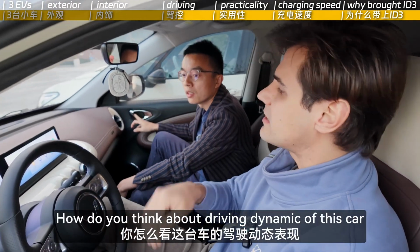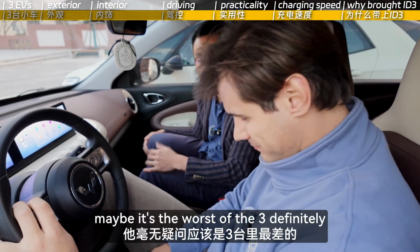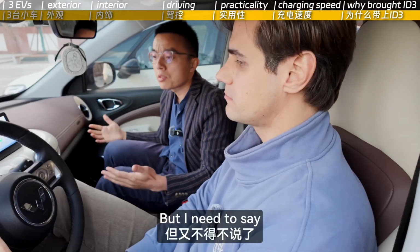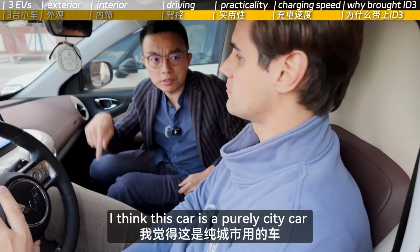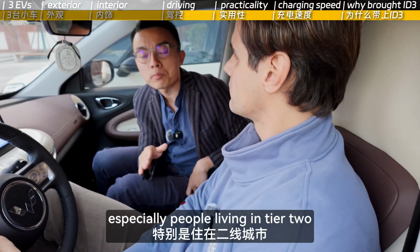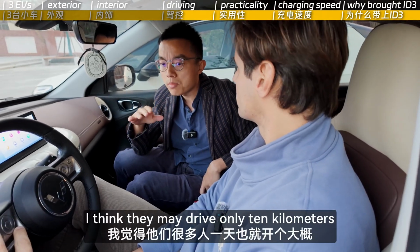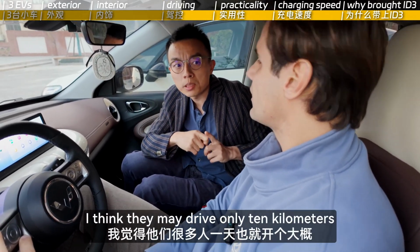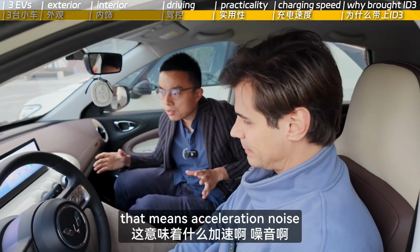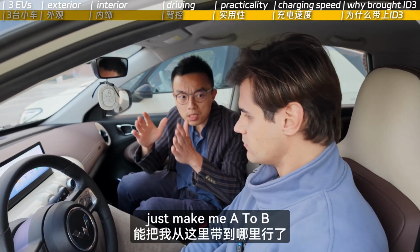How do you think about the driving dynamics of this car? I need to say maybe it's the worst of the three. Definitely noise is biggest. Handling not good. But I think this car is a purely city car, a short distance commute car. A lot of Chinese, especially people living in tier 2, tier 3 or villages, may drive only 10 or 15 kilometers per day, maybe even less. That means acceleration, noise, such things are not important. Just take me from A to B.